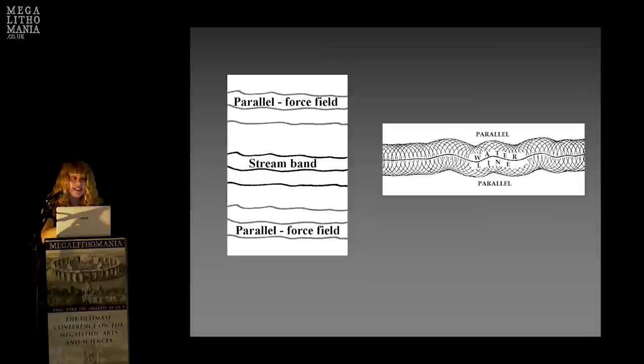Now, back in the 1700s, you had a bishop that said, well, if I'm on the middle central stream band and I walk out and I get a dowsing reaction on the parallel force, and let's say that's 50 feet away, that means that stream is 50 feet below the ground. Yep, it was called the Bishop's Rule for water divining methods. But in actual fact, what's happening is those parallel force fields are becoming circular.